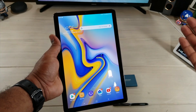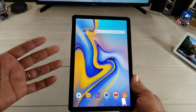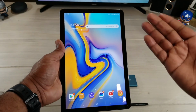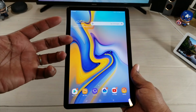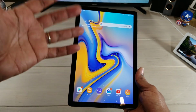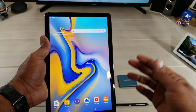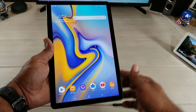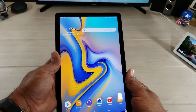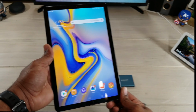Now, iPad does have Face ID, which is flawless. This has facial recognition. It is what it is. It works sometimes, sometimes it doesn't. I've just found that my Face ID works all the time. Facial recognition, depending on your circumstances or your lighting, it may work, it may not work. But top tech device, go check out one of these tablets. You can get them now anywhere from $4.99 up until $6.99.